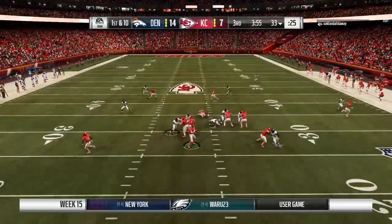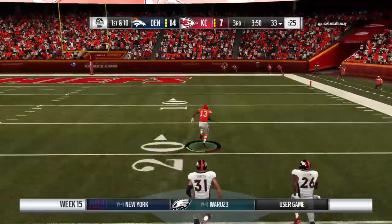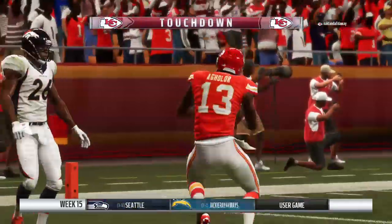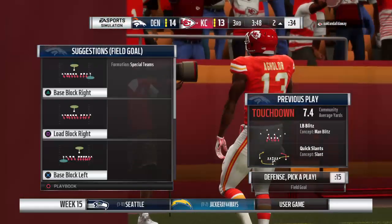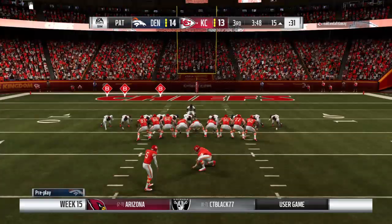Now on 1st down, he'll drop to throw it. The connection here with Nelson Aguilar. He's at the 30, the 20, and all the way in for a Kansas City touchdown. Nelson Aguilar, his 6th touchdown of the season. And the Chiefs are an extra point away from tying up this football game.